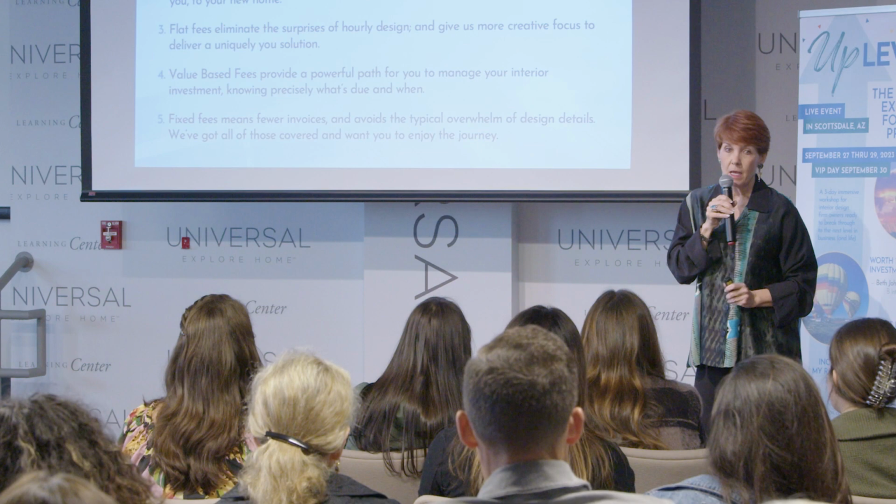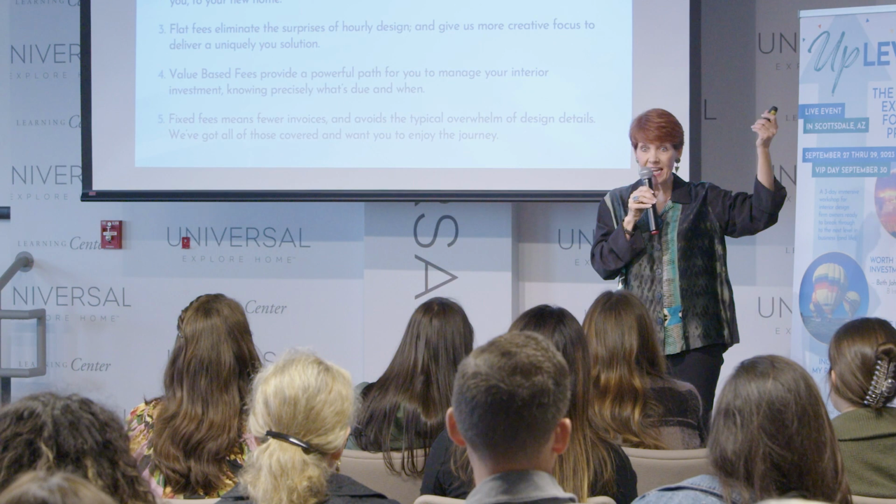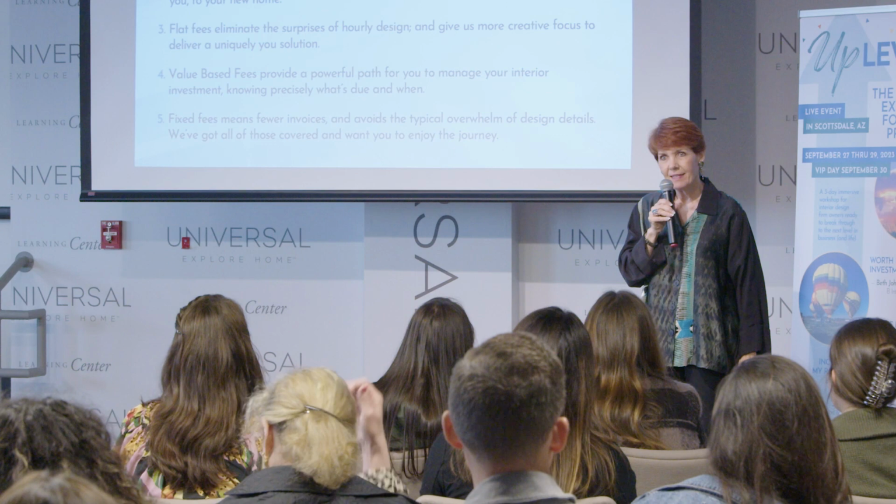Fewer invoices is less work for you. And your invoices when you're working with flat fees are a lump sum. You don't have to spend days going through and detailing the hours. Or worse yet, how many of you go back and correct them? And you start discounting and deducting? Yeah? Seeing some nods around this room. Stop it. Please stop it.